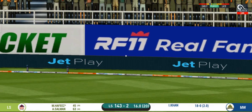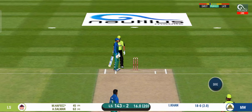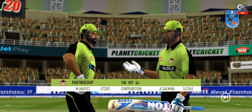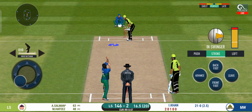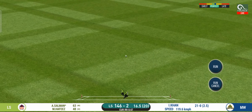Can the batsman get two here? Fantastic display of batting by these two players. They have put their team in a really strong position now. Well played for a boundary.